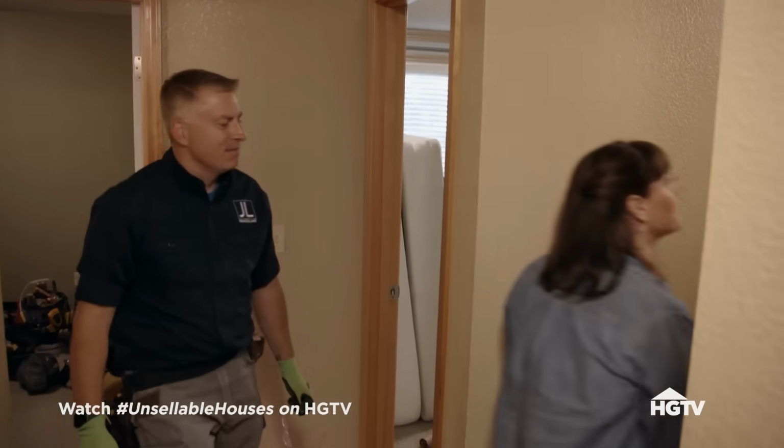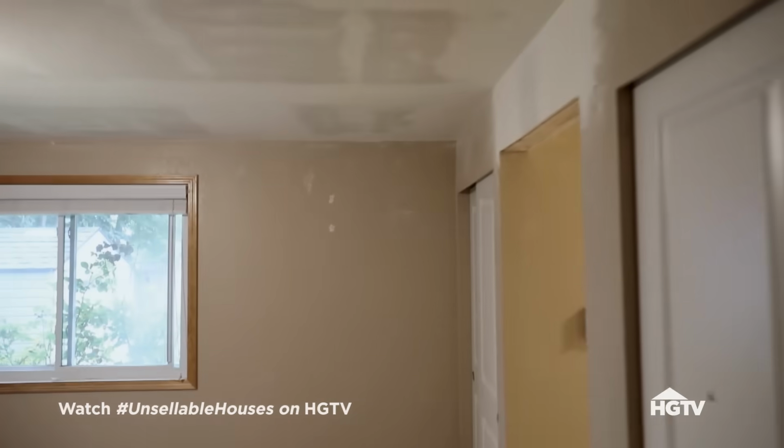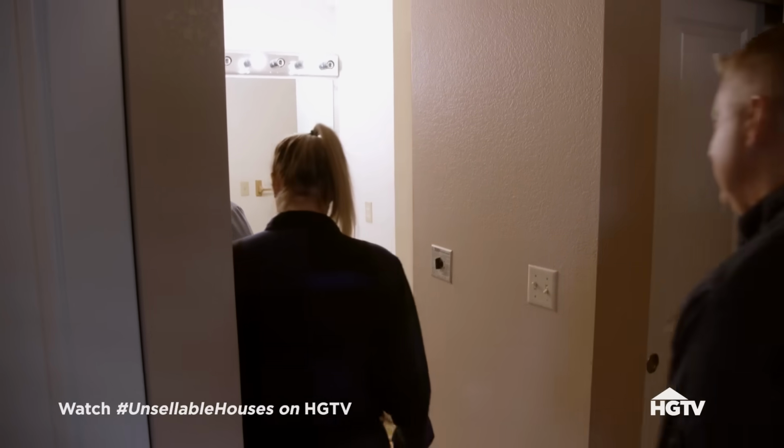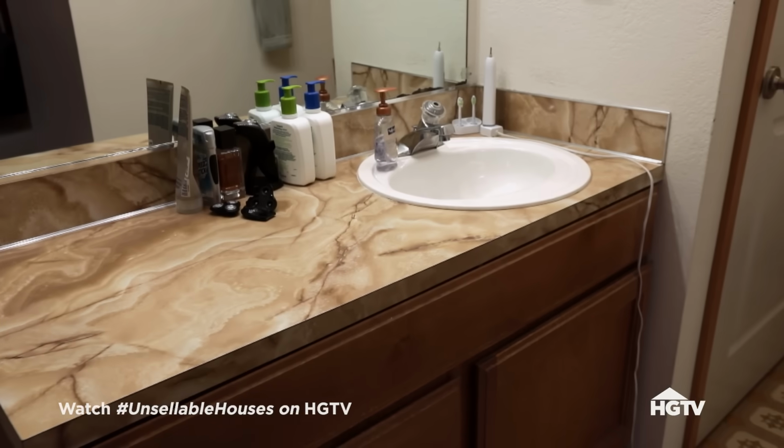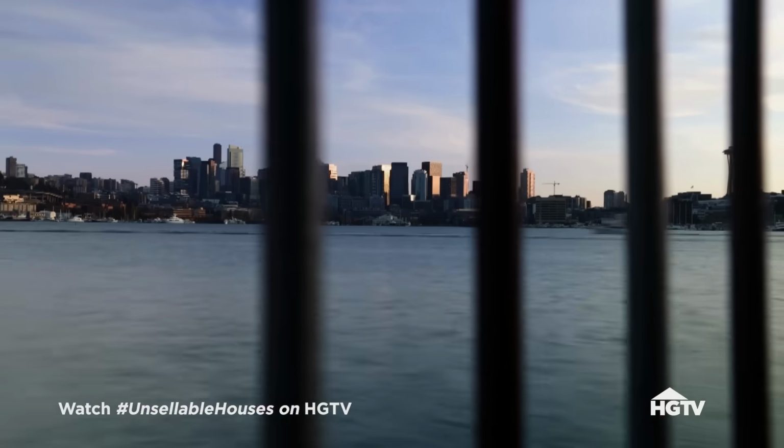While the kitchen demo moves forward, we want to pop in and check on the master bath to make sure we're all on the same page. So then the bathroom. We're gonna do a whole new vanity. Single sink? It is a double. That was in the budget.